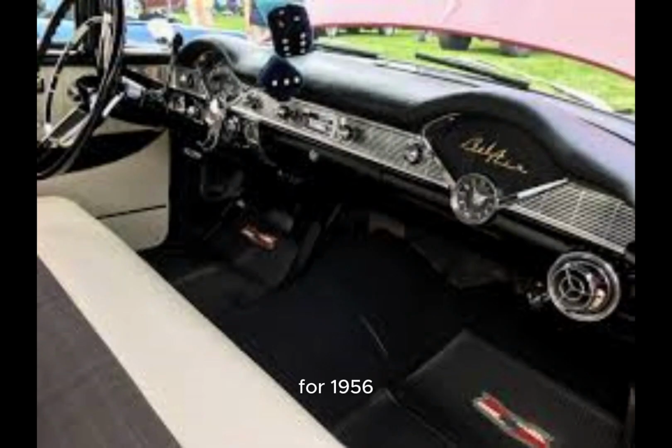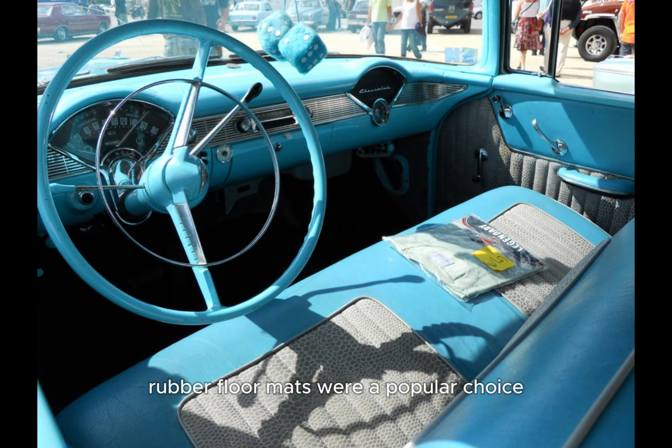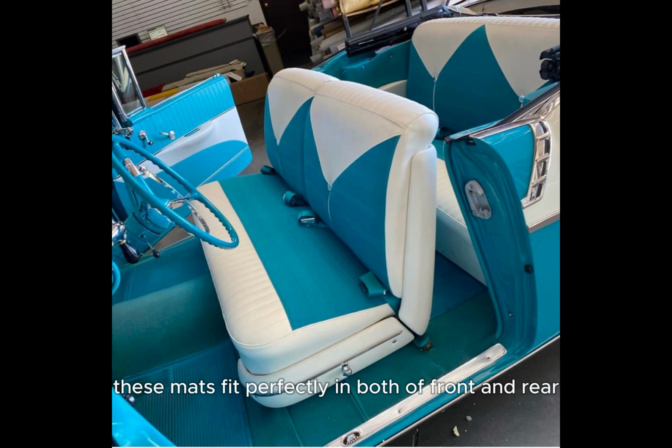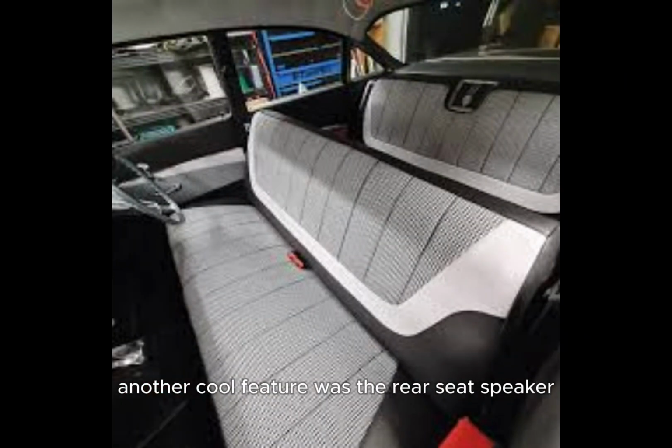For 1956, Chevy offered a range of accessories to add comfort and convenience to your ride. Rubber floor mats were a popular choice, large, colorful, and all rubber. They were available in blue, green, red, or black. These mats fit perfectly in both the front and rear of all 1956 Chevy models, keeping your car's interior clean and stylish.